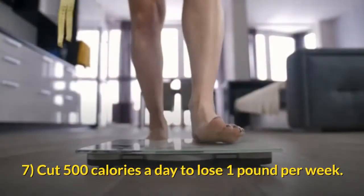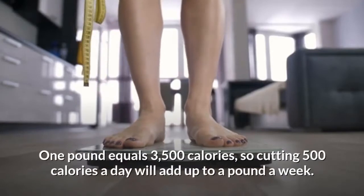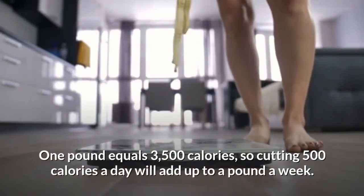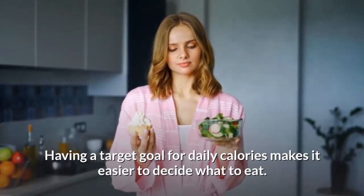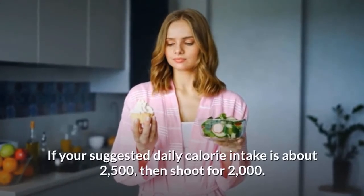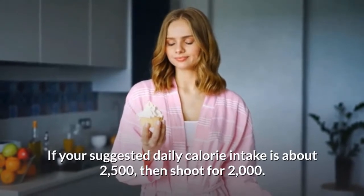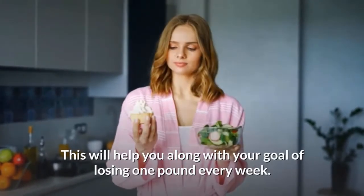7. Cut 500 calories a day to lose 1 pound per week. 1 pound equals 3,500 calories, so cutting 500 calories a day will add up to a pound a week. Having a target goal for daily calories makes it easier to decide what to eat. If your suggested daily calorie intake is about 2,500, then shoot for 2,000. This will help you along with your goal of losing 1 pound every week.